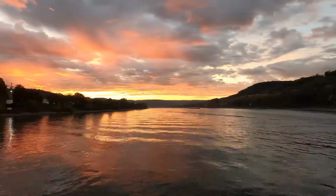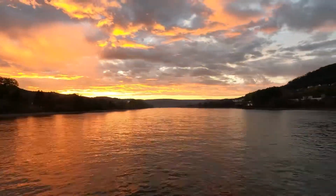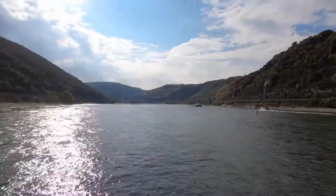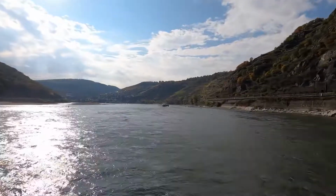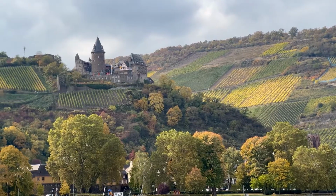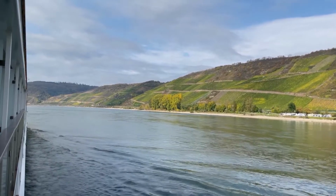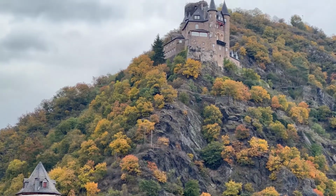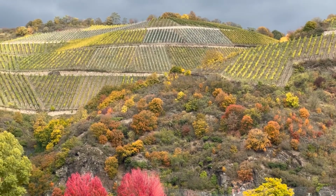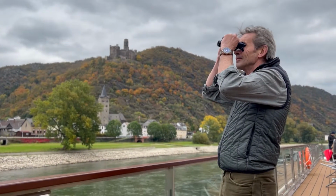Welcome to the romantic Middle Rhine. With a castle perched on almost every hilltop and the autumn colours of the vineyards tumbling down to the river, the Middle Rhine is undoubtedly one of the highlights on my journey.